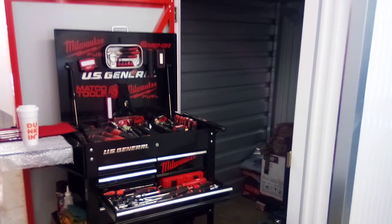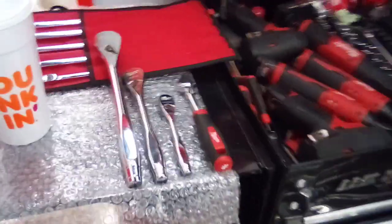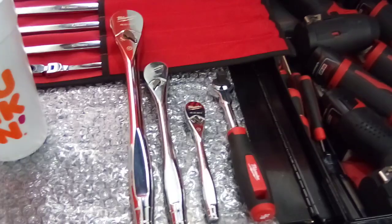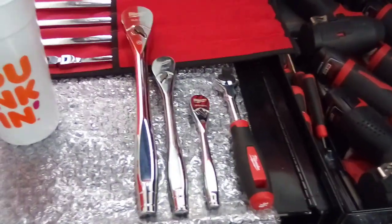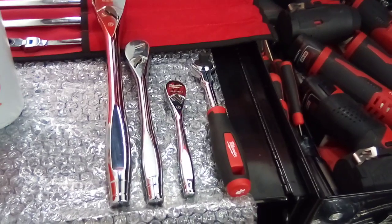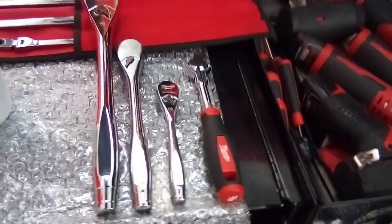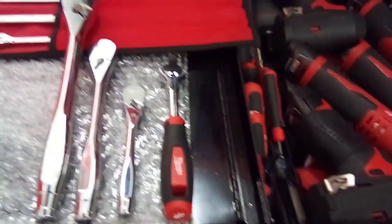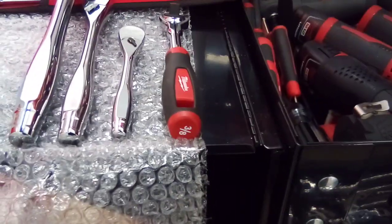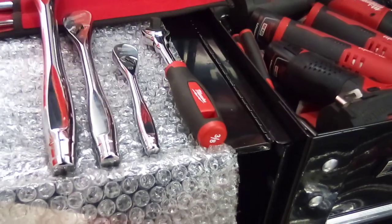Walk with me. To start things off, as you can take a look at the side tray, what you're looking at is the Milwaukee 92 half-inch standard handle ratchet, and what you have is the 3/8 drive standard handle. Then you have the 1/4 inch drive standard handle. Then you also have the 3/8 universal roto head ratchet. As you can see, it has its 3/8 drive imprint on the handle.